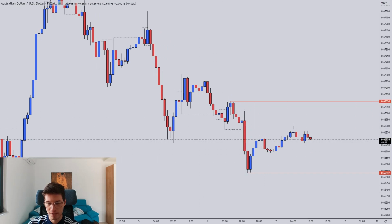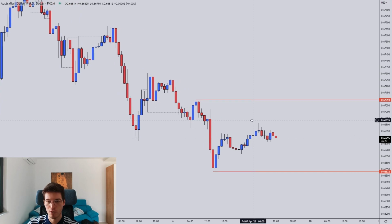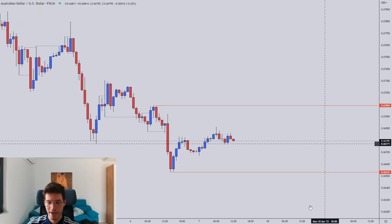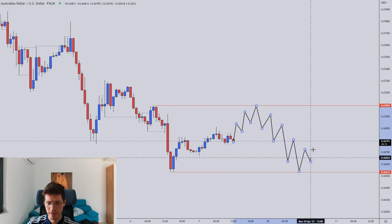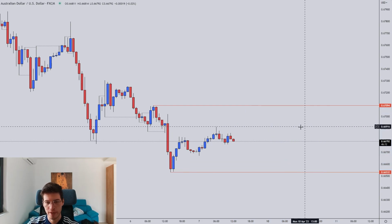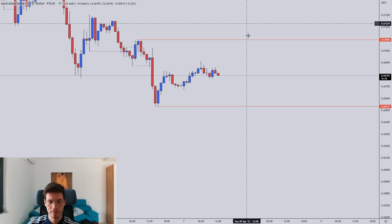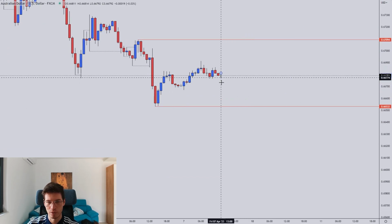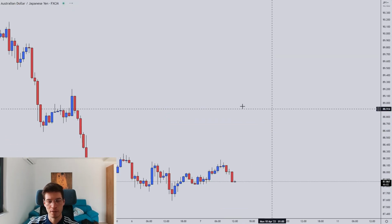Here we got an aggressive retrace. You can see consecutive blue candles, definitely a momentum shift, and then aggressive retrace, after which I'm not taking any sort of trades. So for the Aussie US dollar, I am expecting a range here. For the next week, we know Mondays and Tuesdays are predominantly range bound days. I'm looking for a large push up or a large push down. Let's see what will happen, and we can move on.